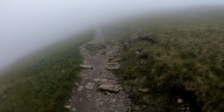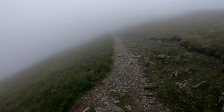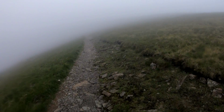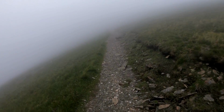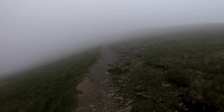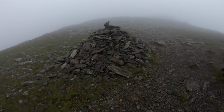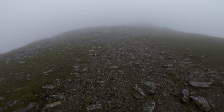This is the path just under the summit of the Gribbin, leading to Glyder Fawr. You can hear the wind, a bit of drizzle. Nothing to see in the way of views, that's why there's not much filming going on. You've got these cairns of stones to mark the path now. Coming up onto Glyder Fawr now.